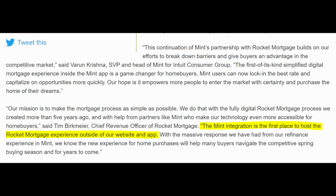Now, keep in mind that Rocket customers have had access to this for some time directly through the Rocket app and Rocket website. But Mint will be the first outside platform to host this service from Rocket. Rocket actually partnered with Mint previously on a similar product for home refinances, which turned out to be very successful. Rocket is hoping to have that same success with this product going into spring, which is seasonally a competitive home buying environment, on top of an already competitive environment created by low rates and low supply.